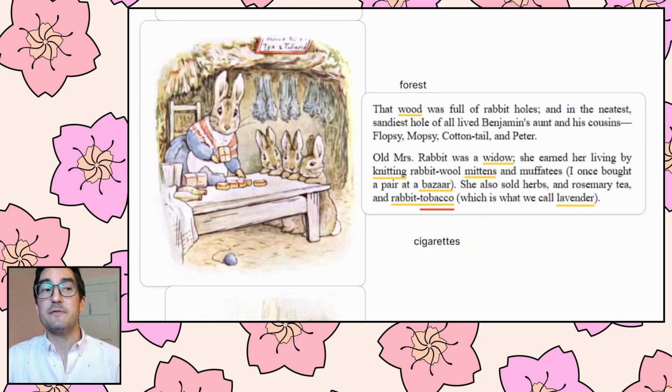That wood was full of rabbit holes, and in the neatest, sandiest hole of all lived Benjamin's aunt and his cousins, Flopsy, Mopsy, Cottontail, and Peter. Old Mrs. Rabbit was a widow. She earned her living by knitting rabbit wool mittens and muffetees. I once bought a pair at a bazaar. She also sold herbs and rosemary tea and rabbit tobacco, which is what we call lavender.